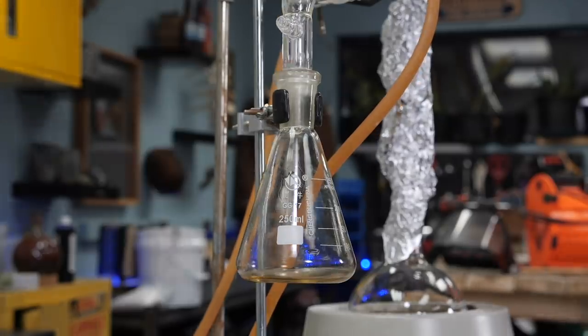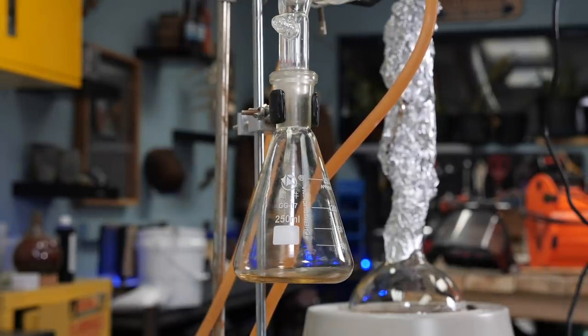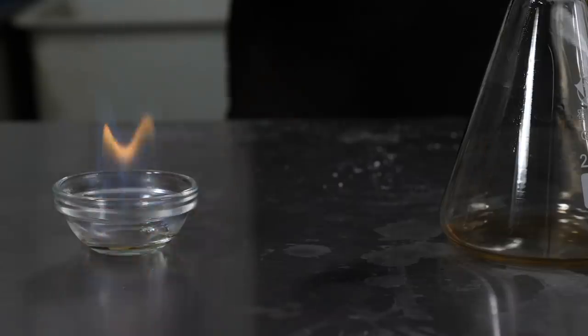After distilling it twice, I should be left with a fairly pure acetone. To test its purity, let's see if it burns.